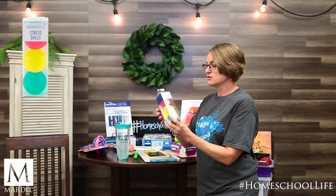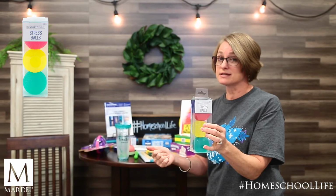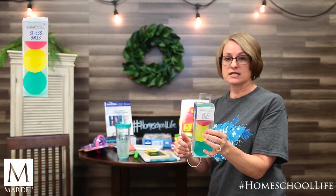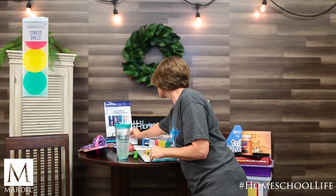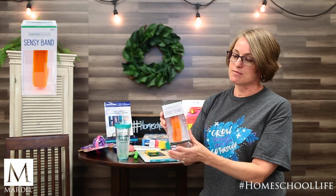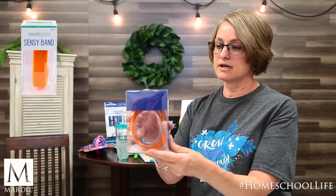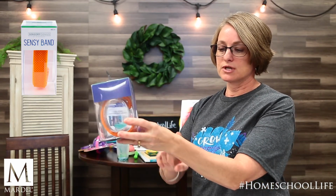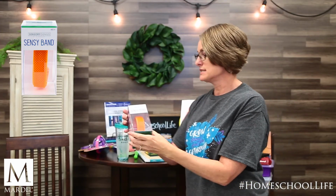So other things to do, stress balls. Those are a good thing to have. They're quiet, and so they're not very distracting at all, and they're small and inexpensive. This is a Cincy band, and so this has little nubs here on both sides. So they feel it on both sides, on their wrist, and then they can just kind of play with it like this while they're listening and learning.